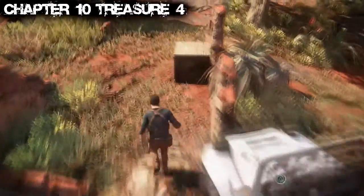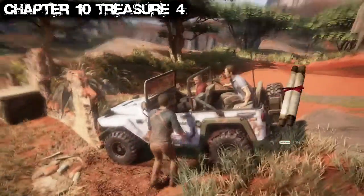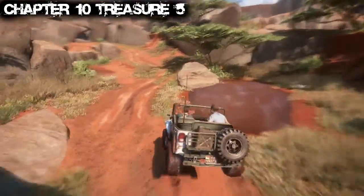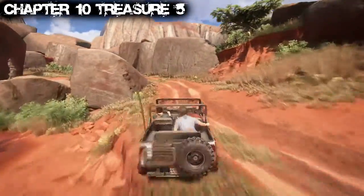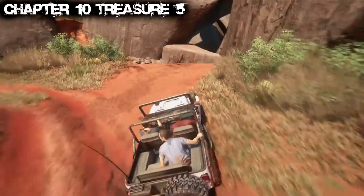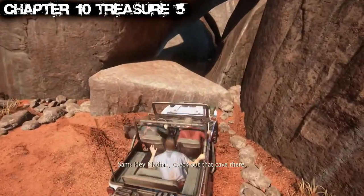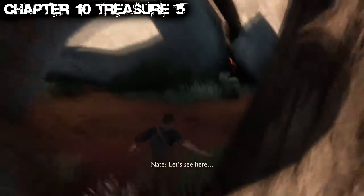And on this crate is your 4th treasure. Following the dark path in the mud, you'll come to this area where you're supposed to make a U-turn to head through the hill behind you. But if you keep going straight forward here, past that pond on your right, check out that cave there. You'll find this little cave behind this rock ledge. And on the left will be your 5th treasure.